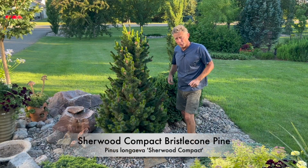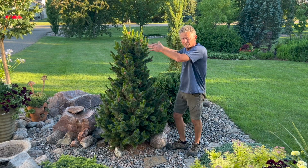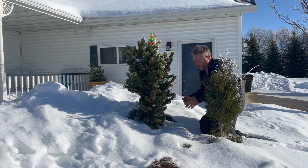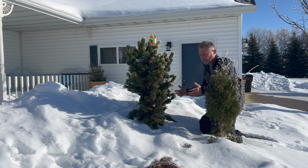This is Sherwood Compact bristlecone pine, just an excellent little small conifer for that tight little area. Here, this will be just fine, even though some of those lower branches are going to compress down. I feel pretty good that it's going to just pick itself right back up.